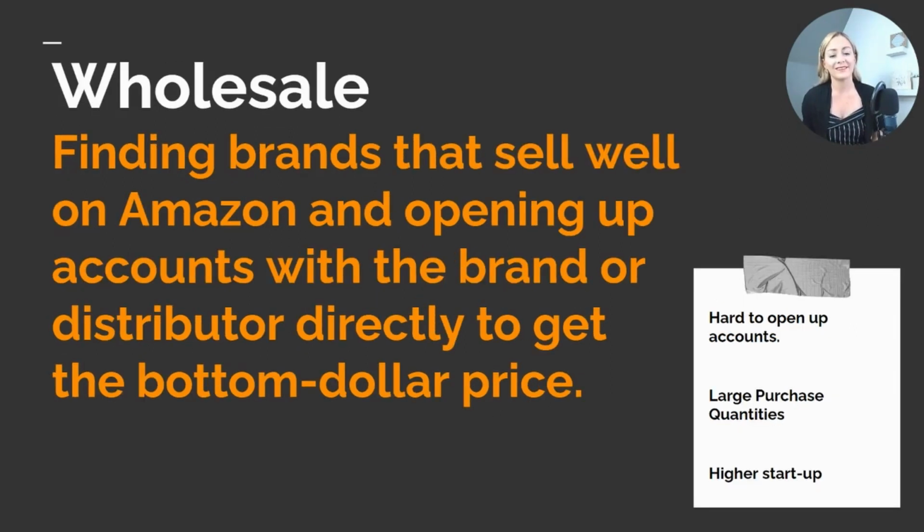Next, we have wholesale. If you're doing a wholesale model, you are finding brands that sell really well on Amazon, and then you're going to go straight to the brand or the distributor and open up an account with them. This way, there's no middleman. They're not sending it to Walmart and then reselling it to you for a little bit of a higher price.